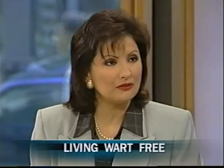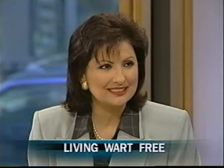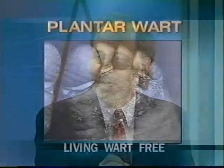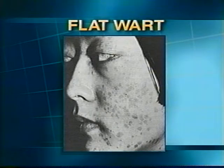Okay, so we just took a look at a picture of the common wart. Is the common wart the most common one? Well, that's one of the most common, but we can also see warts that occur on the bottom of the foot. We call those plantar warts. Sometimes people get very tiny little flat warts, and they often occur around the face, on the cheeks, or on the chin. Okay, so we're looking at plantar warts, and then, of course, there's the flat wart. That's right.